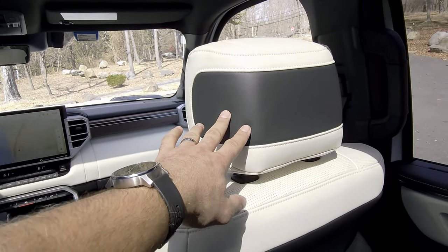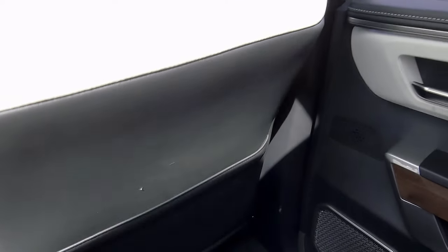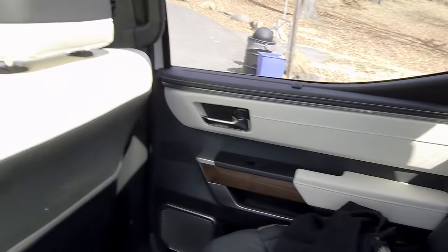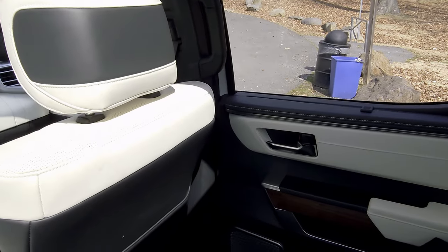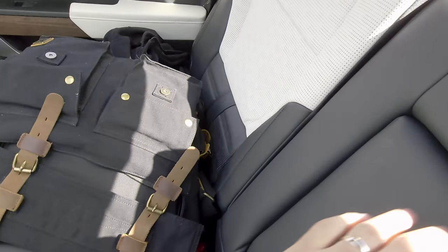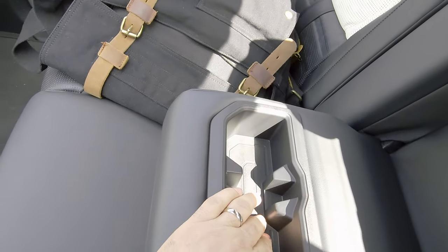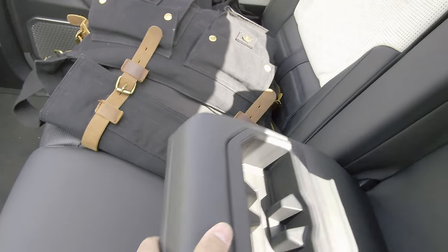That kind of looks like a speaker, which is pretty cool. Nice little look, but it's not. It's just the way it looks. And you have pockets there. More of that same material. Center mounted cup holders. But if you don't want those, you still have small ones here in the center console if you can't reach those.